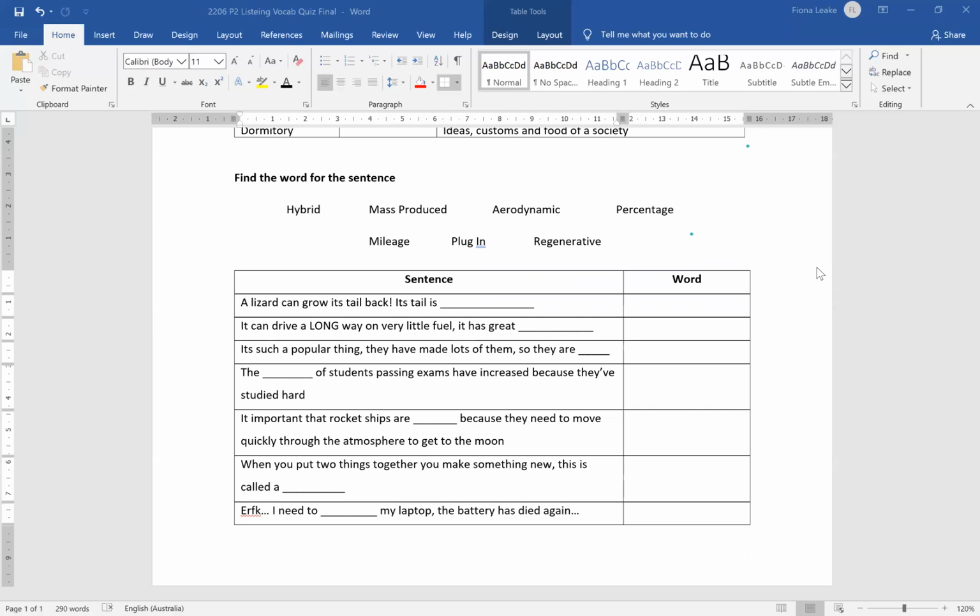A lizard can grow its tail back. Its tail is... it can drive a long way on very little fuel. It has great... It's such a popular thing. They have made lots of them. So they are... The of students passing exams have increased because they've studied hard. It's important that rocket ships are... because they need to move quickly through the atmosphere to get to the moon. When you put two things together, you make something new. This is called... my laptop, the battery has died again.